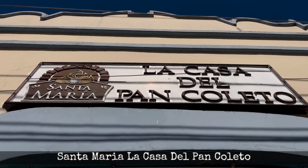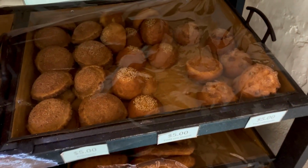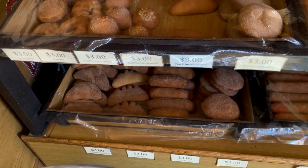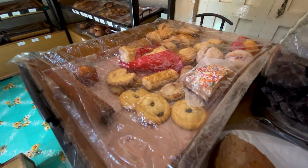So today I'm taking you to buy pan coleto. I'm gonna show you 3 bakeries that sell it, and this one has been around since 1965, I believe, so I thought we had to come here. But I'll show you my favorite. Now this will be the only panadería that I'm taking you to, because I usually take you to the ones that sell the croissants and French items.